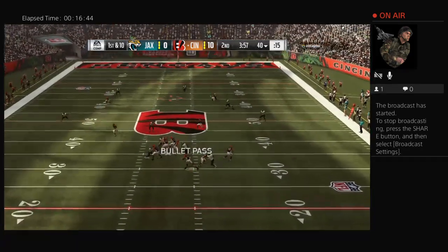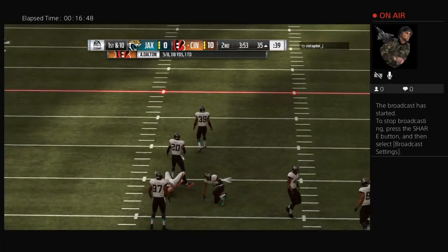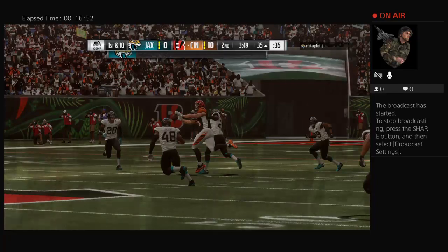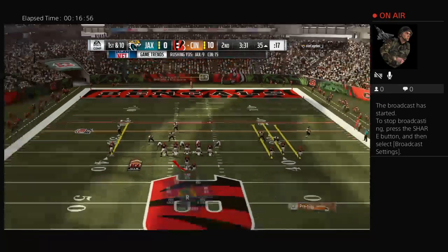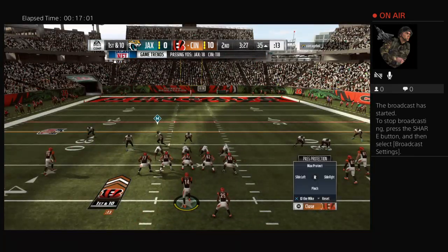Now what can Dalton do? Caught Eifert over the middle. And he's going to get this down to the 35-yard line. A really nice gain of 25 yards. Ball up to the 35 now as they come up on 1st and 10.